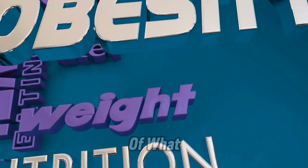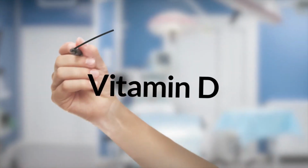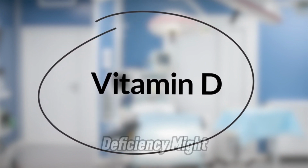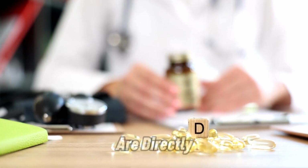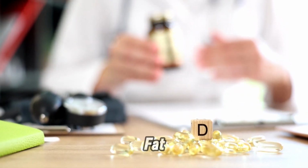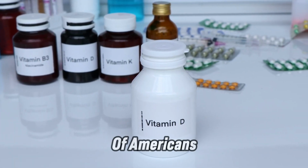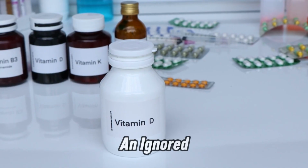Now, speaking of what you can't see, point 4. Vitamin D deficiency. Here's something your Beachbody program definitely didn't mention. Vitamin D deficiency might be sabotaging your waistline. Low vitamin D levels are directly linked to higher levels of belly fat and larger waistlines. The crazy part? Over 40% of Americans are deficient in vitamin D. It's literally being called an ignored epidemic.